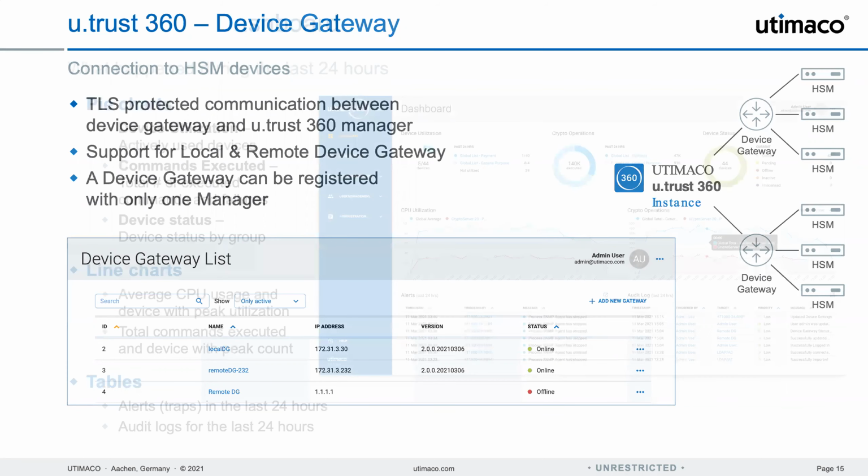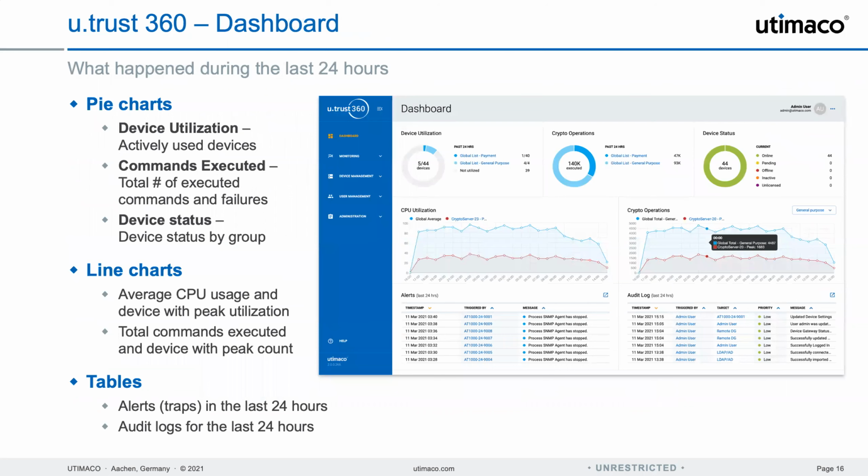Moving on to one of the most important aspects, the dashboard. The dashboard is all about the last 24 hours. It is an answer to a simple question: what happened on your cryptographic real estate during the last 24 hours? Here is the answer. In the last 24 hours, I executed approximately 440,000 commands. Out of that, 40,000 commands were done on the payment HSMs, and the remaining 100,000 commands were executed on the general purpose HSMs. I have 50 HSMs in my environment, and out of those 50 HSMs, only 30 are being utilized. The rest, 20, are just sitting idle.